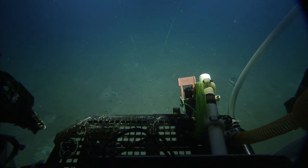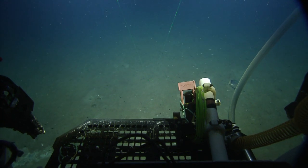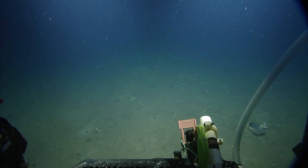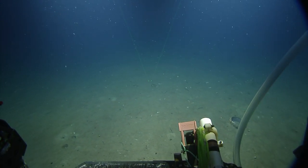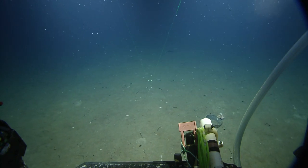Is this the same pot we saw already, or a third pot? Maybe a third pot. Pots everywhere. Yeah, there's something else in front of us right now, actually. 10 meters, 15 meters, something? Yeah. I'm coming up slow.